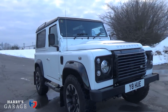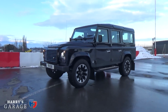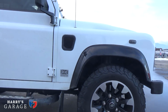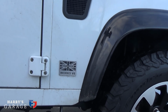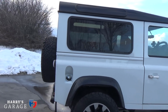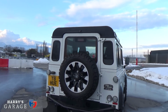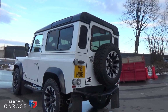Now, there is a choice of short wheelbase 90s or long wheelbase 110s here. I've gone for the 90 because I just love the chunky looks of this car, sitting on its 18-inch wheels and its specially developed brakes as well, and I love that badge with a V8, works V8. 150 of these cars are going to be created, and they are priced at 150,000 for this short wheel version, and then 160,000 if you want the 110 sensible family version.